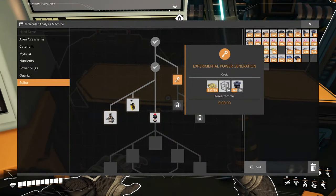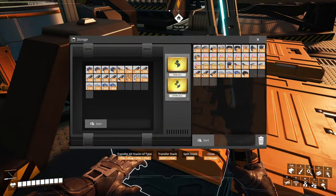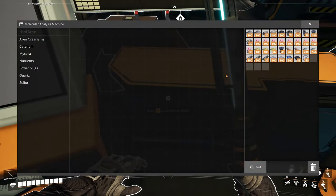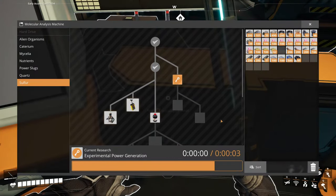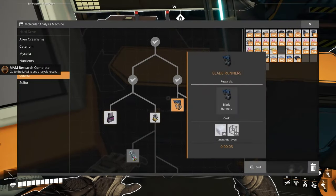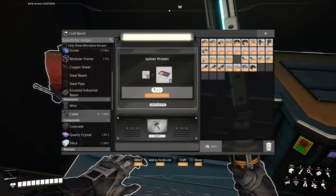I have rotors, excuse me, and actually I have frames too. I can do that too. Here's a rotor. There's the frames. Oops, let's not hit MAM. Sulfur. Okay, but we need this. And in order to do that, we need 50 silica and 10 frames. How the hell do I make silica? I don't know if I can make silica.